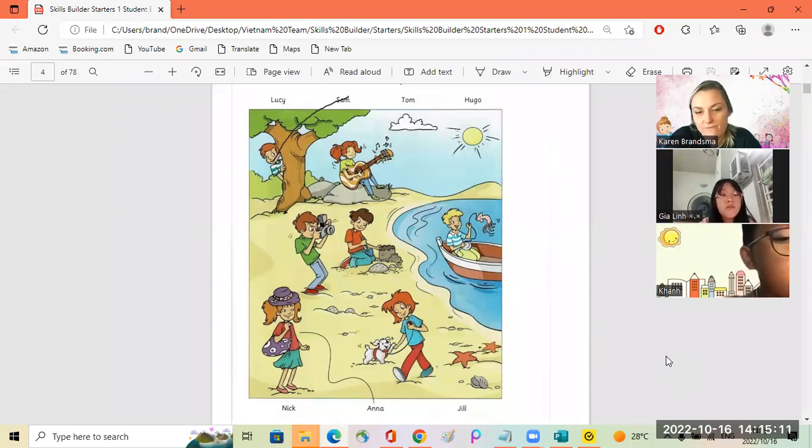Two. And there's Nick. He's got a camera in his hands. Is he taking a photo? Yes, Nick loves taking photos. That's nice.